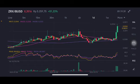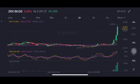If there's another correction and you wanna enter, a good entry would be around 0.22 until 0.25 US dollars here. In the 4-hour chart like this, it's still above all of the moving averages here, which means a good place for you to enter is around the purple one, 0.23.